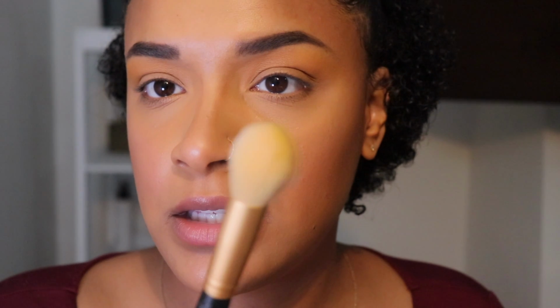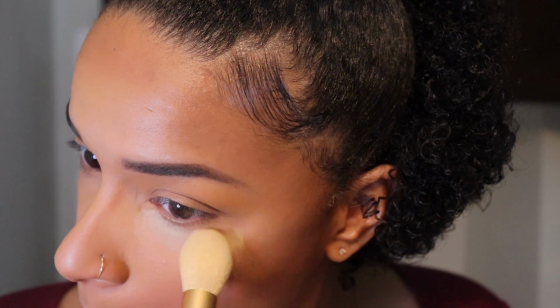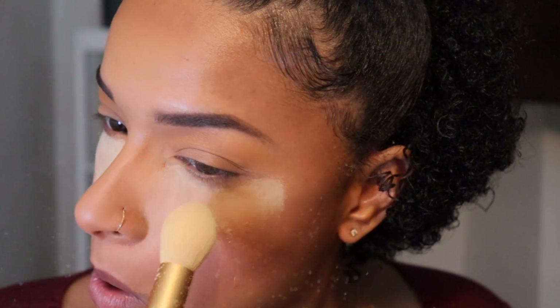Before I continue, I'm going to take this Morphe brush and a little bit of the Huda Beauty powder and just kind of dab it under my eye for any fallout. It's raining powder.